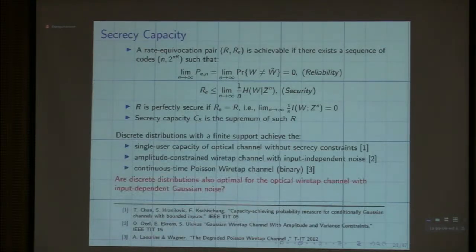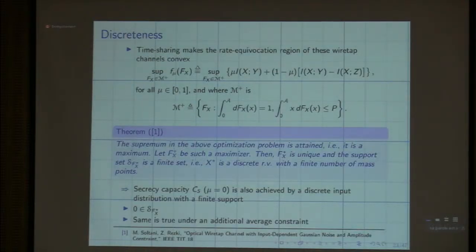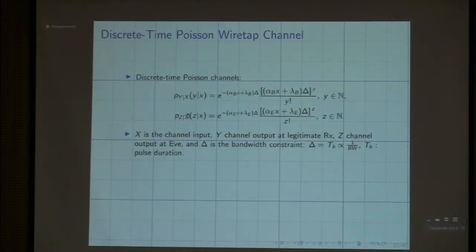All right, thank you. So let me give you a brief flavor about the optical channel. I think I'm running out of time, so I'm gonna go as fast as possible, right? All right, this is the Poisson, and Poisson is characterized by this input distribution, P of Y given X and P of Z given X. Both are Poisson, but those Poissons are different, because now the lambda B, the dark current at the legitimate receiver, is different than the dark current at the eavesdropper. And the channel gain, alpha B, at the legitimate receiver is different than alpha E, the channel gain at the eavesdropper. And here what is a little bit new and interesting is that we include this delta. And delta is there in order to highlight the bandwidth constraint.